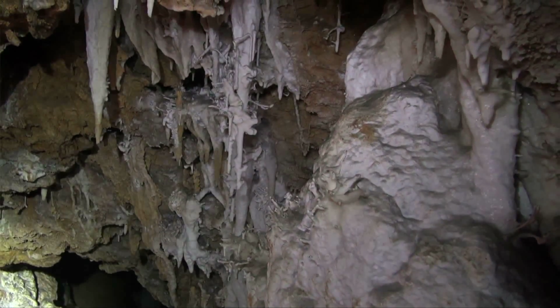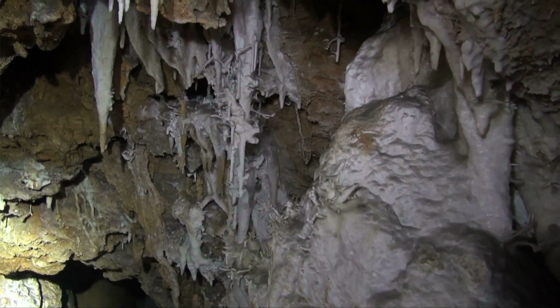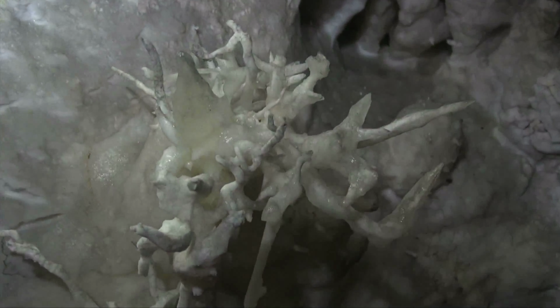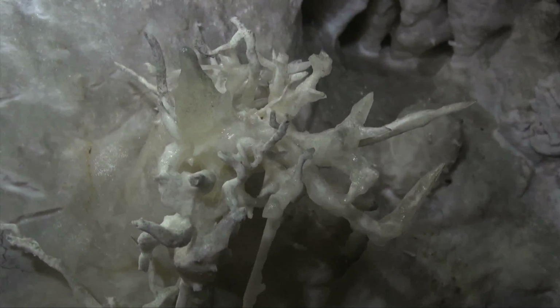Amongst the large towering stalactites and stalagmites, there are smaller, more fragile formations known as helictites, which seem to defy gravity and grow out in different directions, forming twisted and warped fingers of stone.